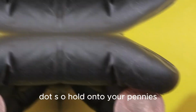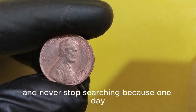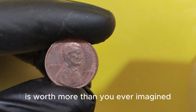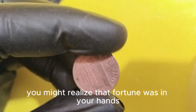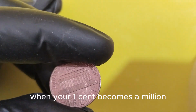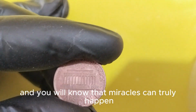So hold on to your pennies, treasure your discoveries, and never stop searching. Because one day, you might find that the smallest coin in your pocket is worth more than you ever imagined. One day, you might realize that fortune was in your hands all along. And when that moment comes, when your 1 cent becomes a million, you will remember this story, and you will know that miracles can truly happen.